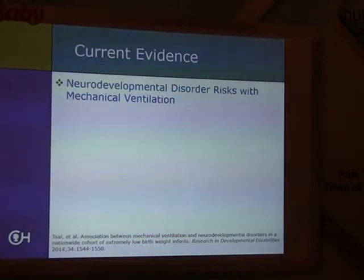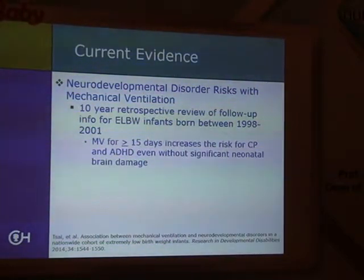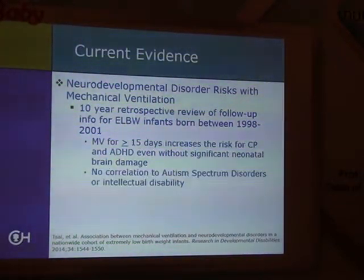Taking a look at neurodevelopmental disorder risks with mechanical ventilation, the study was in 2014 in Research in Developmental Disabilities. It was a 10-year retrospective review of follow-up info on extremely low birth weight infants between 1998 and 2001, so it was a very large retrospective trial. They were on mechanical ventilation for greater than or equal to 15 days, and they saw an increased risk of CP and ADHD even without any significant neonatal brain damage. So even if you don't have any brain bleeds, you still can end up with CP and ADHD.